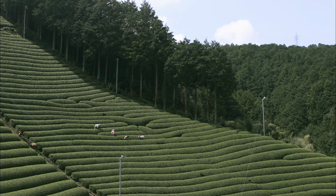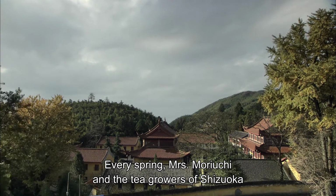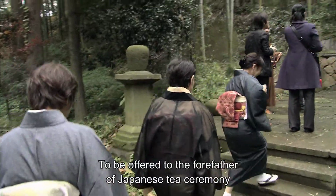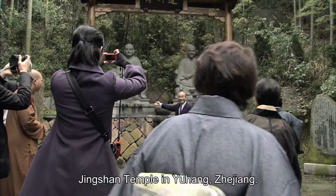Every spring, Mrs. Moriuchi and the tea growers of Shizuoka come to China with the best tea of the year to be offered to the forefather of Japanese tea ceremony, Jingshan Temple in Yuhang, Zhejiang.